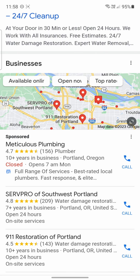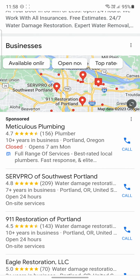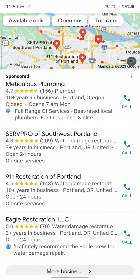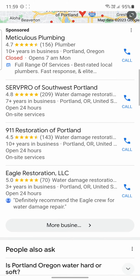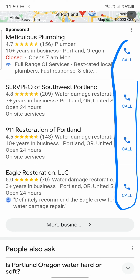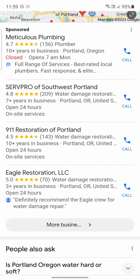This is the map. Here you can see the nearby services of your home. First of all, you see these services: Meticulous Plumbing, ServPro of Southwest Portland. This is the call number. This is the call button of this website management.